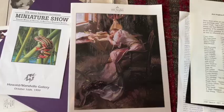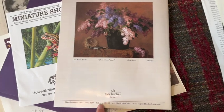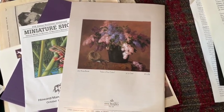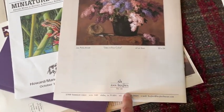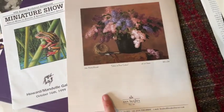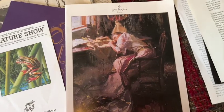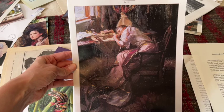Okay. Anne Hughes was an excellent gallery for us. It started off, actually, where did it start off? I think it started off in Fredericksburg, and then Anne got a partner, so it was called Hamdi Hughes. Or maybe it was Hamdi Hughes first, and then it turned into Anne Hughes when she went into Dallas. But Scott and I had a few shows there, and we loved Anne and her daughter. And this is one of her catalogs, and this is one of Scott's paintings.